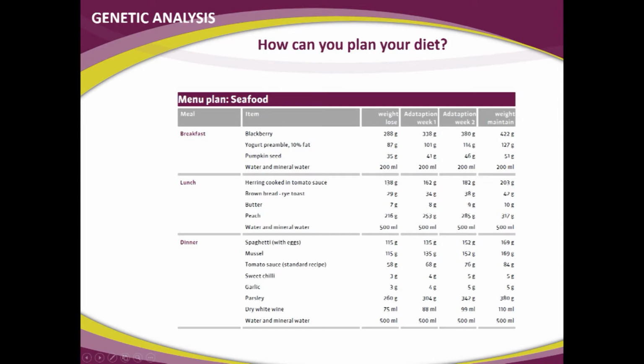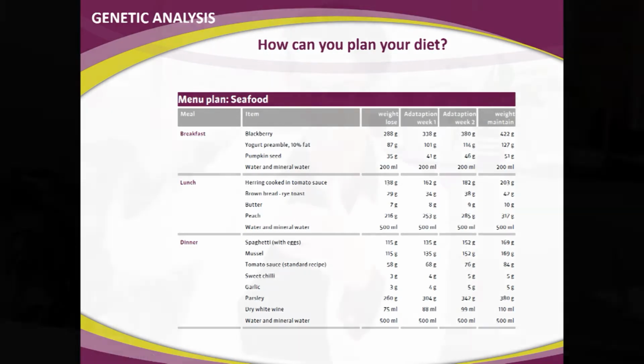And if you follow this, this is extremely fine-tuned. You have exactly the right amount of calories, the right amount of fat, carbohydrates, and so on. So this is a very easy way of following things. You still need to weigh, but again, you do this once, and next time you know.